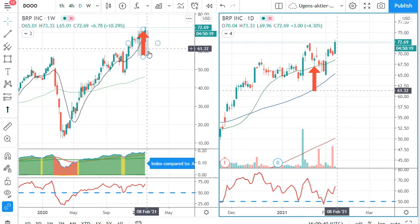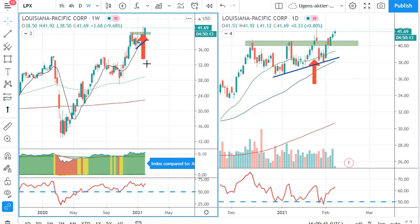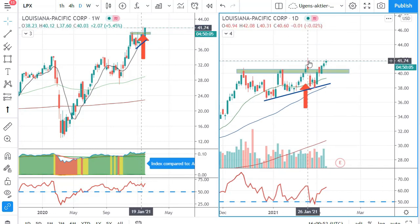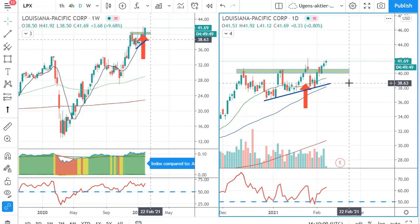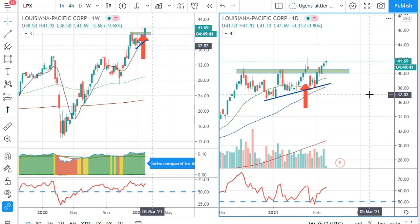The last one of the four from last time is the LPX here, the Louisiana Pacific. What I said about this one is that I would like to see some sort of break. So we might have taken it on this here if we got a bit eager and wanted to take it the same day as it broke up here. My strategy is that I do like to see the break and then a retracement and then a bounce. So this one I would probably not have taken myself, but even if we had taken it here, we would be at break even right now, so that is fine enough.